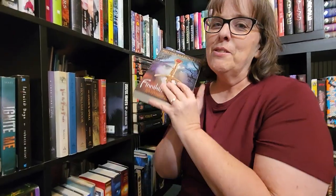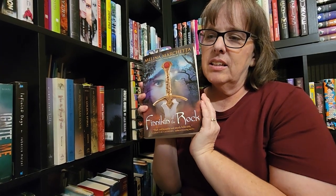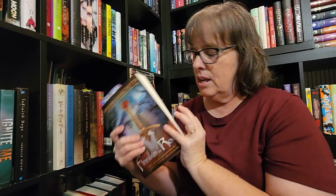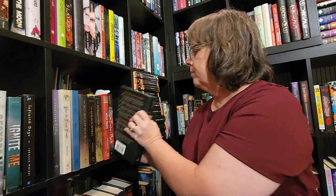And this is the Finnegan of the Rock series, a high fantasy series. And I loved this whole series. I have two of the books. I don't know if there's three or four books. Anyway, they're really good.